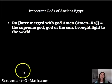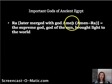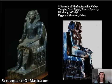So Ra is this god who later merges with Amun. We see him as Amun-Ra, sometimes spelled with a U here, sometimes with an E here. This is the supreme god, god of the sun, god that brought light to the world. Here we see the portrait of Khafre, the pharaoh who had the pyramid in the middle.